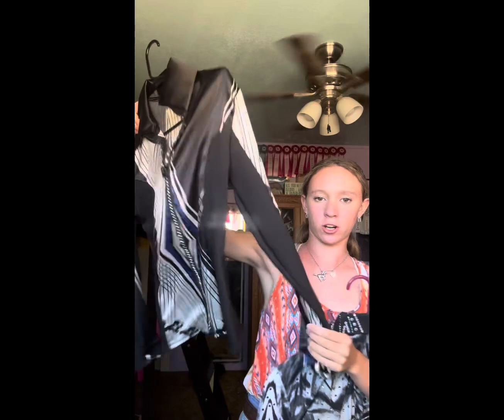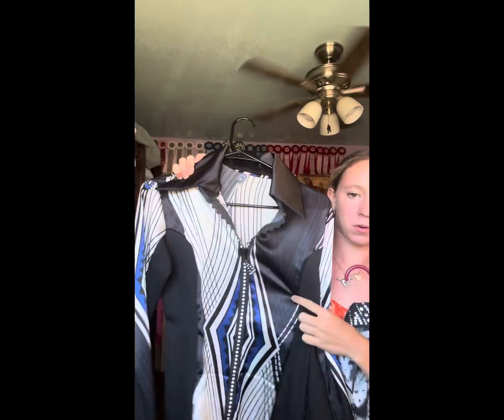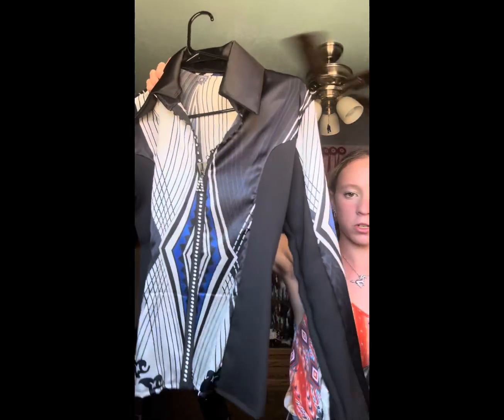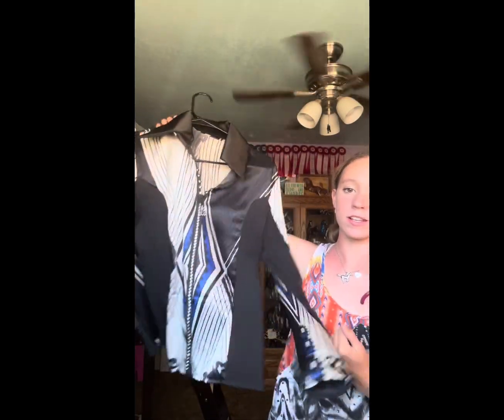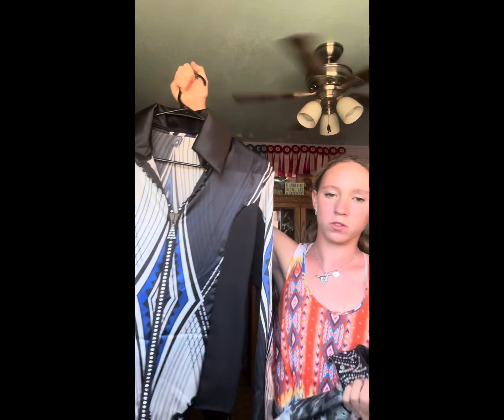Almost forgot. So two other shirts I found in my closet. This one is a Swayze shirt. The material is super thin. This is a good summer shirt, and I love it in the trail. I like it in the rain. It's lightweight. I would show in this if I was doing the trail for the Western All Around, and maybe the showmanship. I like my showmanship shirts with a little more bling.